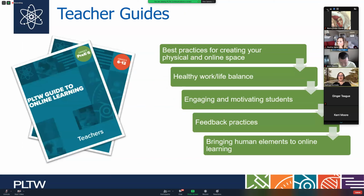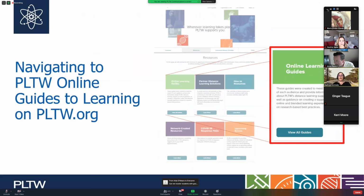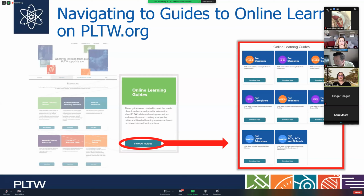For teachers, these guides offer best practices for creating your physical and online space for efficient and healthy work-life balance, as well as engaging and motivating students, providing feedback, and adding the human elements to the online learning environment, all of which are topics that we will be covering in upcoming webinars. For students and caregivers, these guides provide information for how to support students and how to set up online and physical learning environments. The guides are available now on the resources page of pltw.org, as well as embedded in the curriculum on MyPLTW. All of these guides are grounded in research-based best practices and will provide the PLTW network with the knowledge needed for a meaningful distance learning experience.